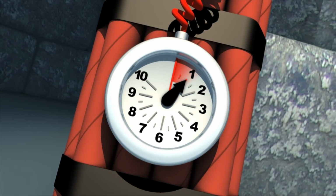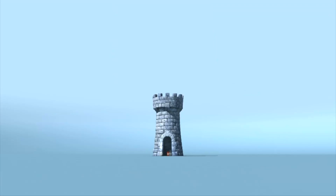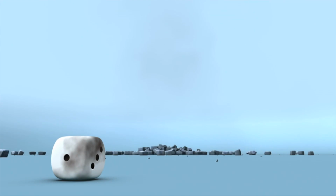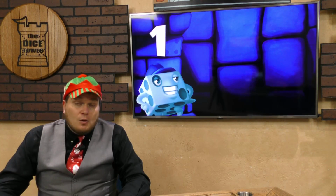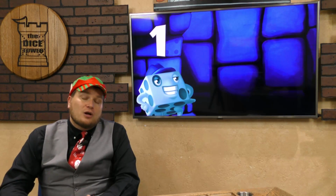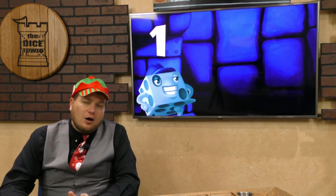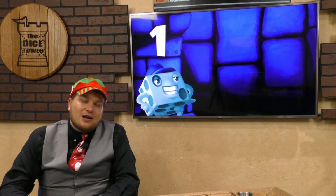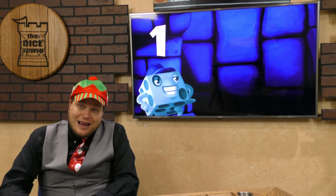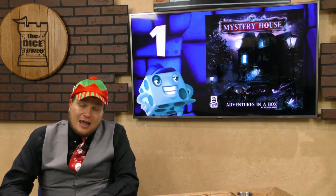And finally, number 1. It wasn't long ago when the escape room in a box type thing just really exploded all over the scene. There's all kinds of games in there, each innovative in their own way. And this year we saw one do something that we haven't seen before, and that would be Mystery House Adventures in a Box. In this game, the box is the game.